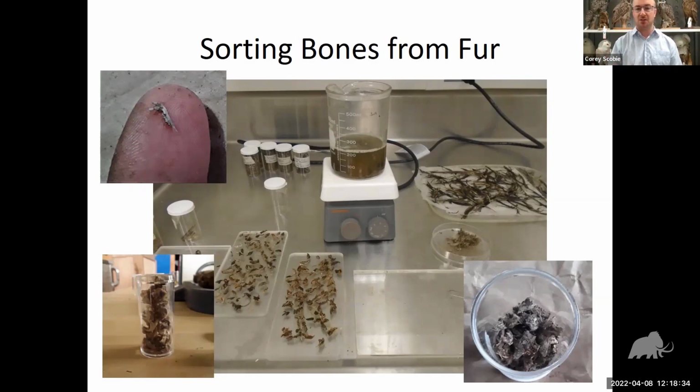So this is me processing boreal owl pellets, and I was separating the feathers and the fur so that we can look just at that skeletal material, which has the unique characteristics that we need to be able to hopefully identify it to species. So that picture in the top left-hand corner is my finger with a pygmy shrew jawbone. Pretty incredible how small that is, and also shows how delicate and minute these things are. And it is difficult and tedious work to separate this stuff, but it's quite exciting when you can find tiny specimens like that.